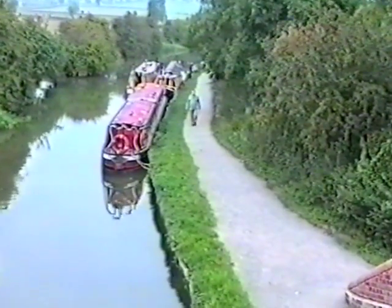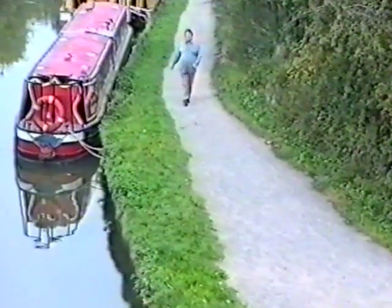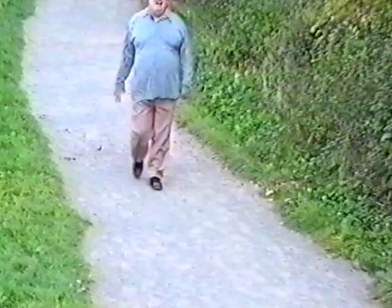In 1989, I suffered a minor stroke, and the medical advice was for me to lose a bit of weight and to take more exercise. As you can see, I've been very successful with the first. So what better way than combining my love of the canals with keeping fit? My name's Scott Gibson, and I'm inviting you to join me walking the waterways of Leicestershire.